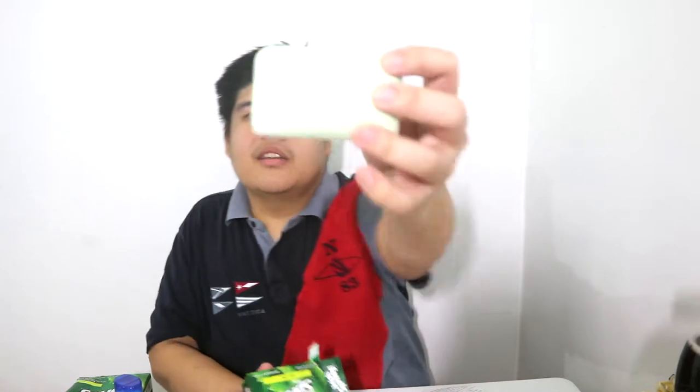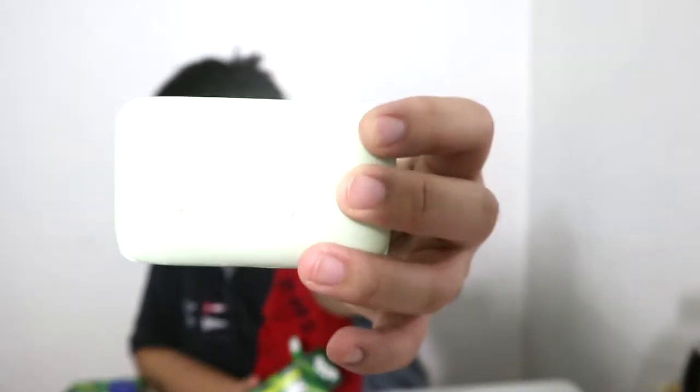Ayan. So, bumili ako ng soap. Medyo naalala ko yung kabataan ko dito. Hindi ko matandaan na ganito yung amoy niya.